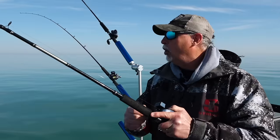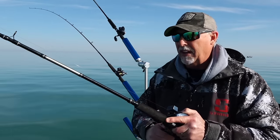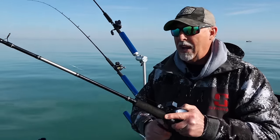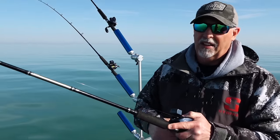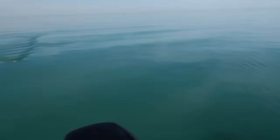It allows you to stack multiple boards per side. We're gonna be able to fish today with three lines on each side. We'll never have to reel a board in or move a board in order to fight a fish. Now that's a beautiful thing. Makes you a more efficient troller.